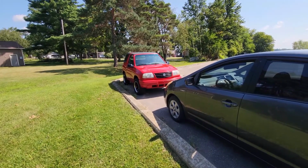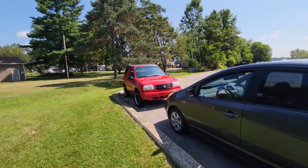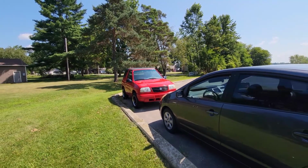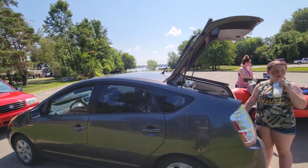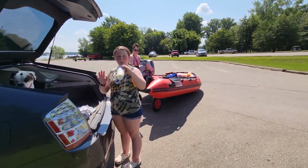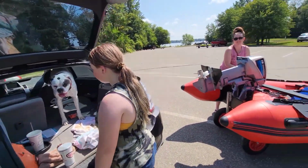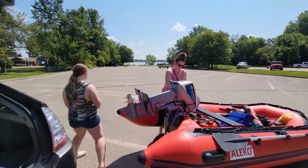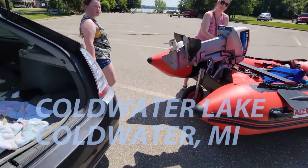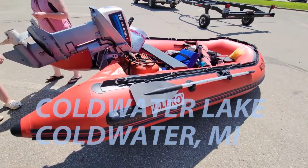There's the Suzuki Vitara that we bought yesterday. Looking pretty clean. Running real nice. We drove it from Marshall to Coldwater. We are out here. I'm gonna take the boat out with our overheated dog right now. There's Coldwater Lake. Pretty good sized lake out here in southern Michigan.